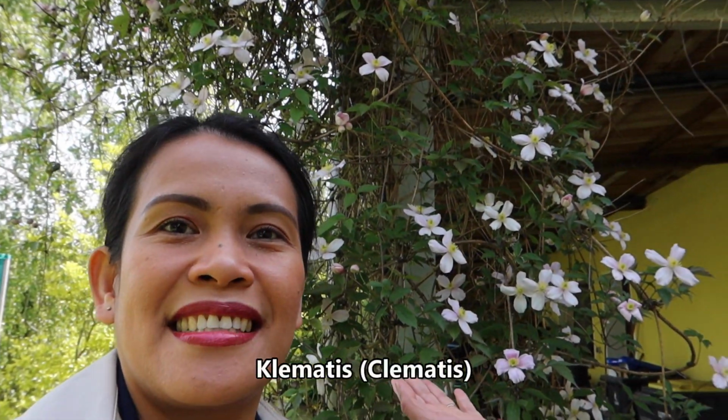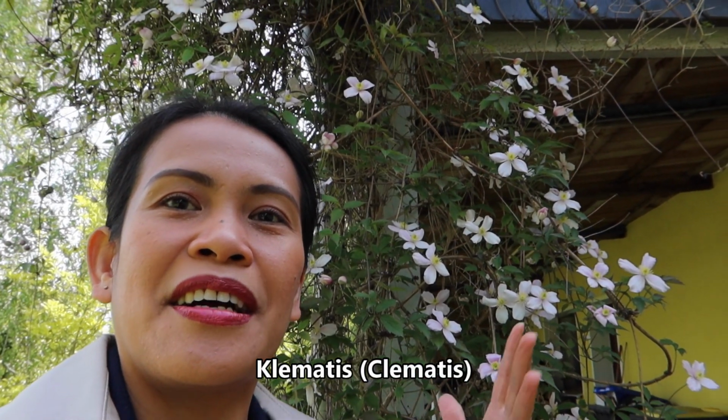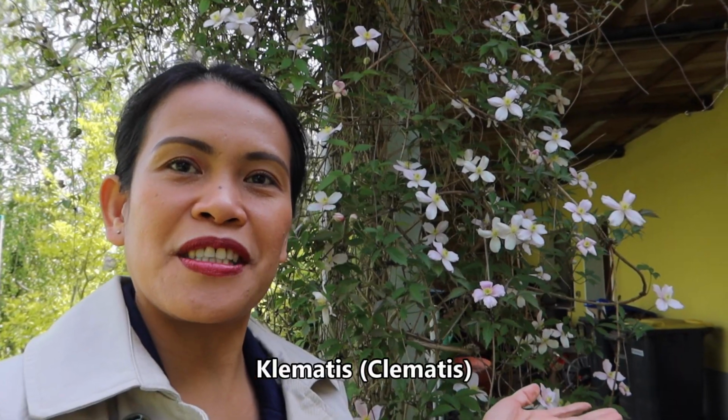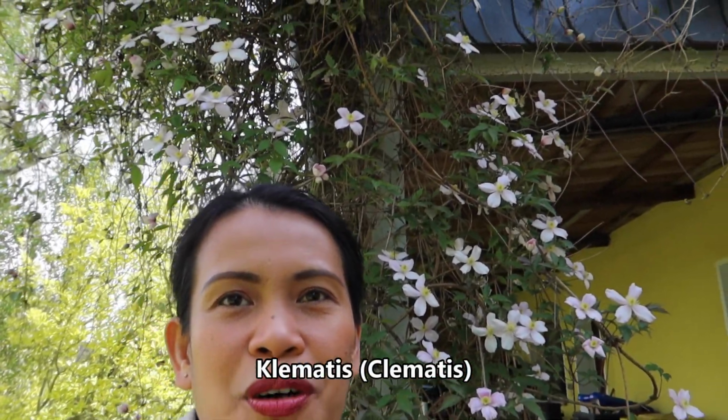So I think I gave you a good tour today, and before I end, I'm just going to show you another highlight for me. This behind me, oh, it's dark, unfortunately. There, you see it? There, it's the clematis. So it makes a good backdrop here. Look at that. I'm going to turn the camera over so that you can see the flowers more than my face.